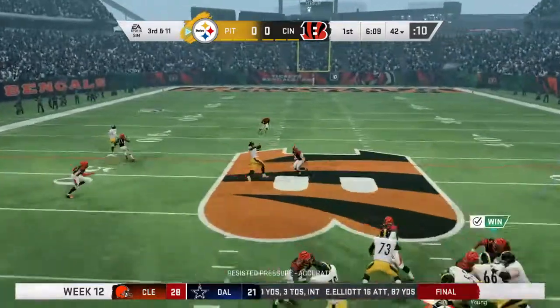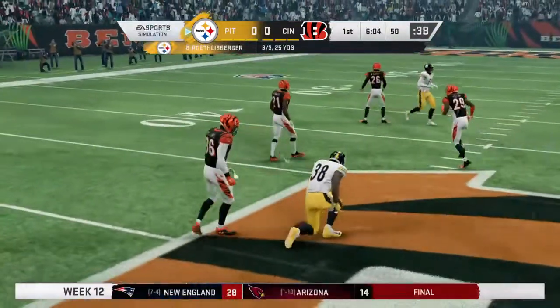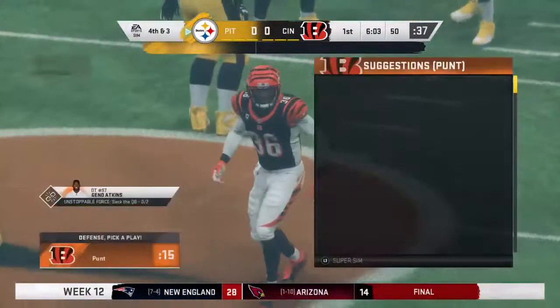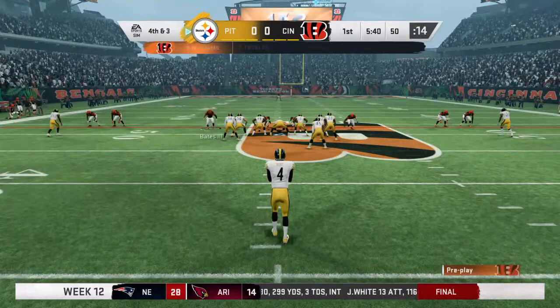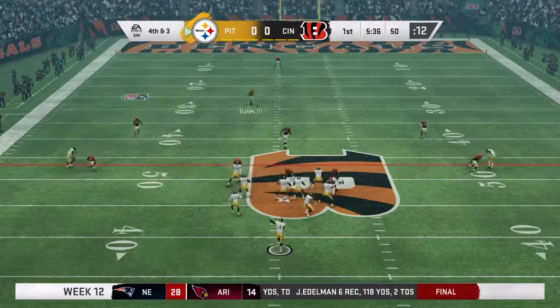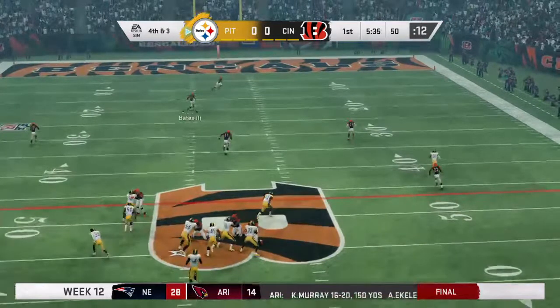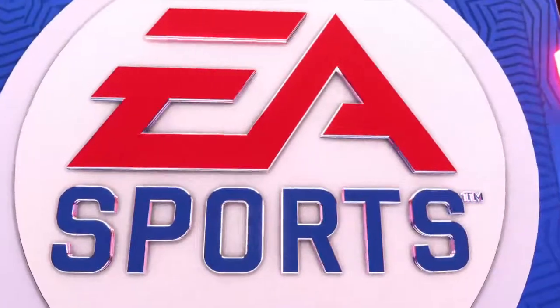On 3rd down, Roethlisberger. Now he'll dump it underneath to his running back, complete. One hallmark of good defenses is understanding the game, understanding positioning, and tackling immediately in the secondary after catches. There. Got to him before he ever had a chance to think about turning it upfield.